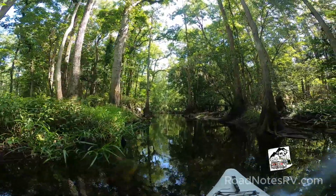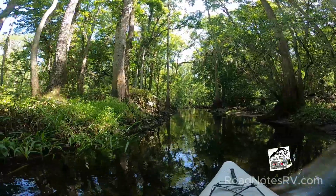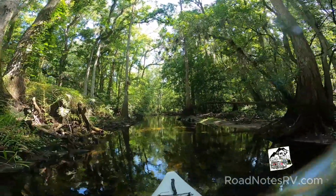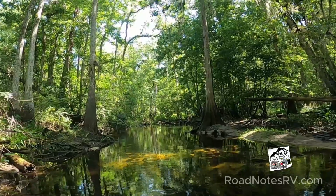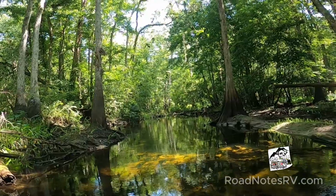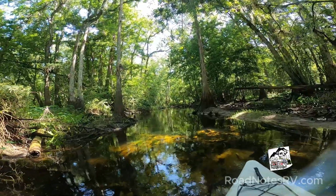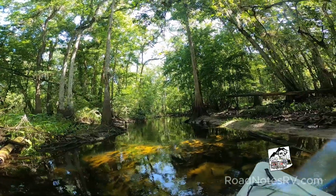Smell that? I do. Foul smell. We got the sign. We got to turn around. We have the sign. Oh, really? Yeah, see the do not enter sign? Oh, no kidding. You can't get through anyway. This enters the cypress rapids from here. Yeah, you can see the current now. Going backward. All right.